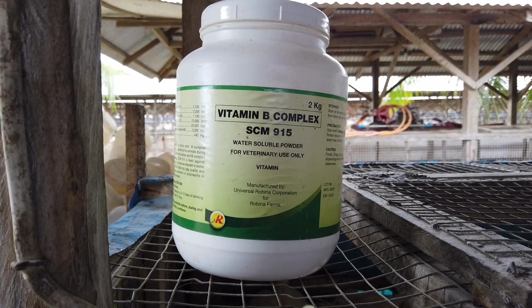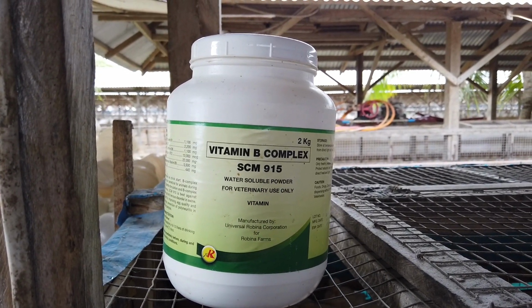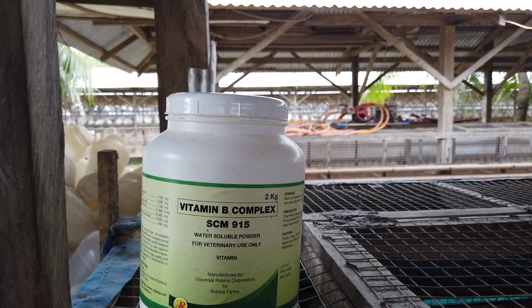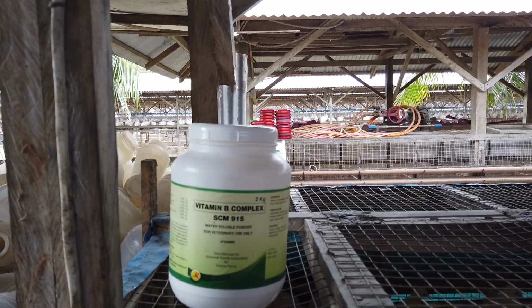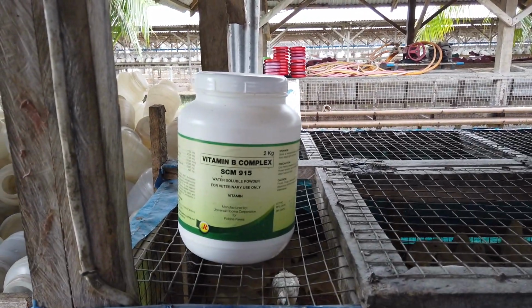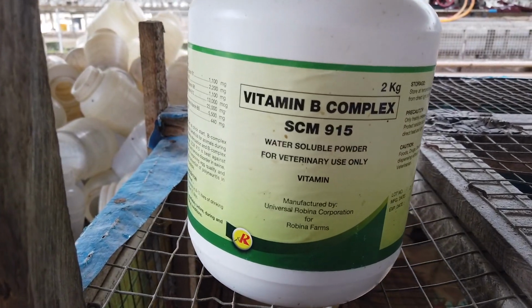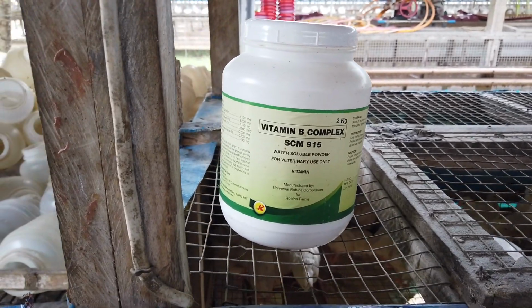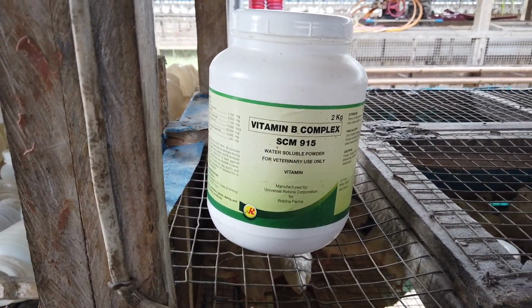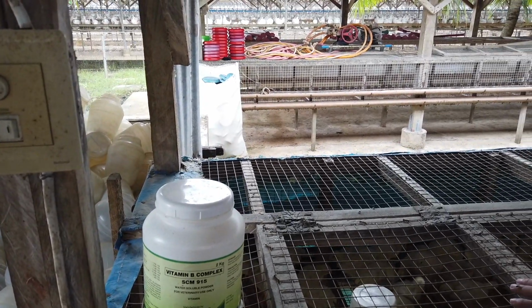So this is the vitamin that you're gonna mix in the water for the chicks to make sure that they will stay strong. The mixture is stated in the directions for mixing on the pack. So you continue giving these vitamins with your water, mix it up because it's soluble powder, until they reach 105 days. They are ready to be transferred to the mature stage.